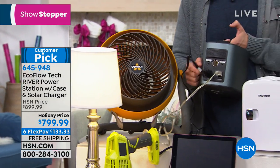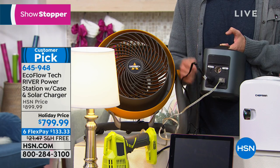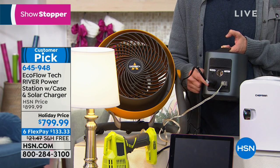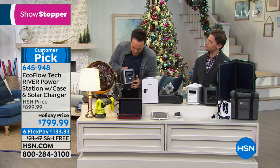See these, this is where it's worth its weight in gold, right here. It's got these two AC wall outlets. Look around your house right now. Pretty much anything that you can plug into your wall outlets at home, you're going to be able to plug into these AC wall outlets in the back of your River. And it's also got your cigarette lighter here. And on the front here, we have 9 other outlets.